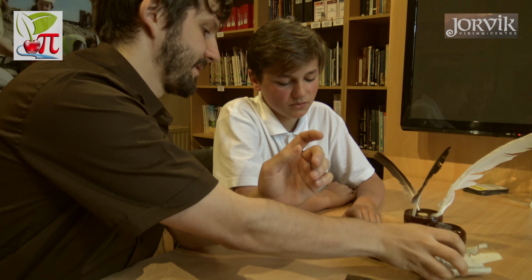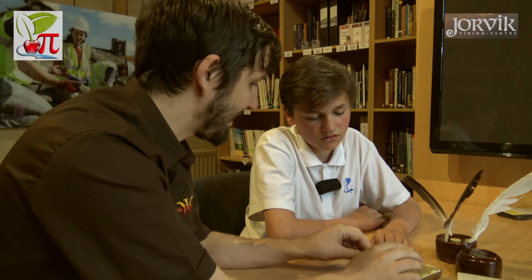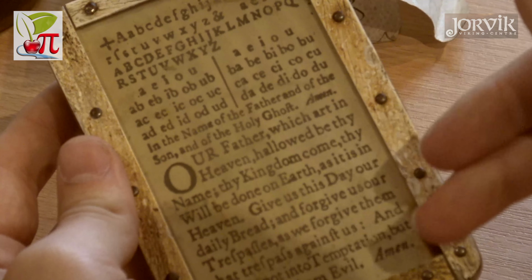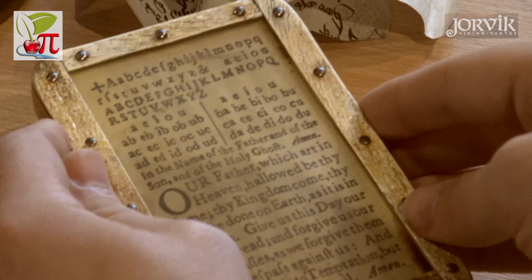What would happen if you were to drop this? Would the glass break? Well, it's not actually made out of glass. This is actually a horn book. It's made using cow horn. So cow horn is actually a plastic. It's a natural plastic though, as opposed to the oil-based ones we use today.